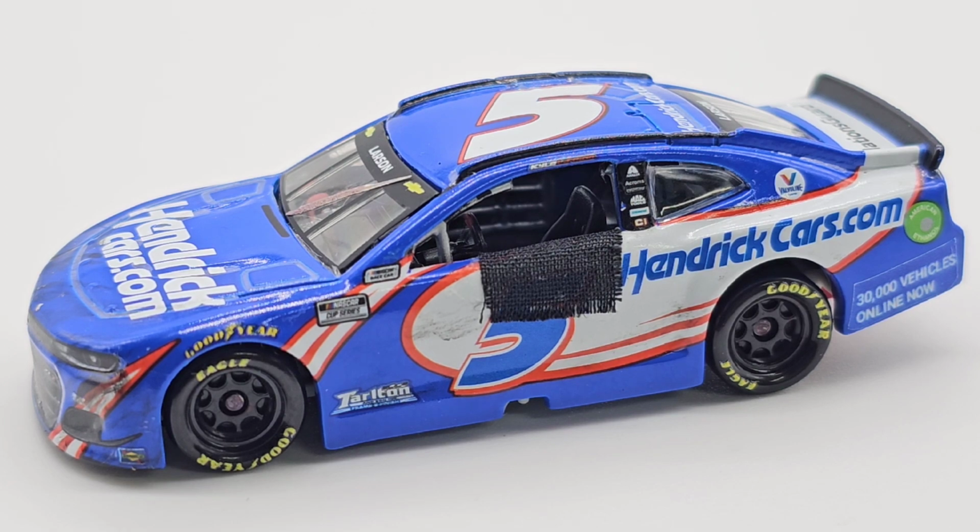So now that everything's over, they're not producing any more of the Kyle Larson wins from 2021, I have to buy the bodies from the metal chassis version and then swap it with the normal tires and normal chassis, put it into a different Kyle Larson box, and then just change it up that way, just make it match the boxes.